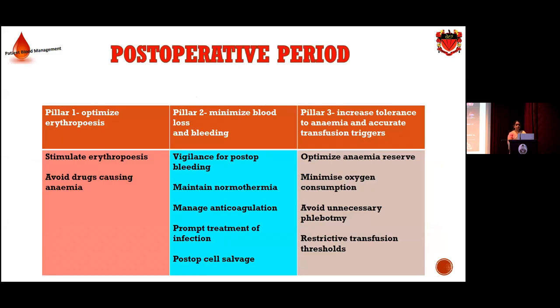So in the post-operative period, again, this three-pillar system will help us to optimize the patient's outcome by stimulating erythropoiesis, and be very careful, especially in the intensive care unit, to avoid any drugs causing anemia, and identify them and treat them. And how do we minimize blood loss? By monitoring, being very vigilant about the drains and the blood loss, and maintaining normothermia.